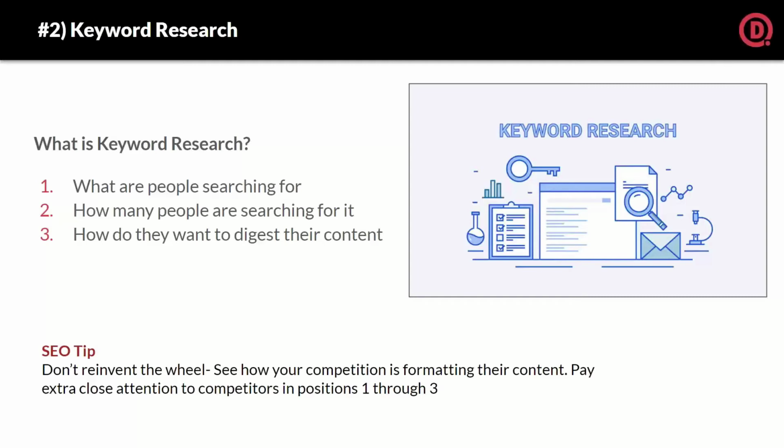Who are they? Why are they searching for these keywords? And how are people in my industry, my competition, formatting their content, especially the ones who are in dominant SERP positions? What type of medium does my audience want to take their content in? Is it through videos? Is it through infographics, blog articles? And when we're asking ourselves these questions before we start any campaign or optimization project, you'll find that writing content not only becomes more comfortable and easier, but we're seeing those results come in that much quicker.